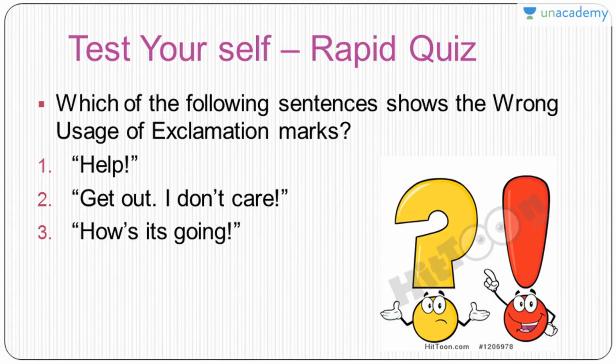Moving on, test yourself. This is a rapid quiz for you. Which of the following shows the wrong usage of an exclamation mark? Now let me read it as it is. "Help! Get out! I don't care! How is it going!" Well, I have read it the way it was intended to be read, and this picture is a clue for you, which will help you solve this question.